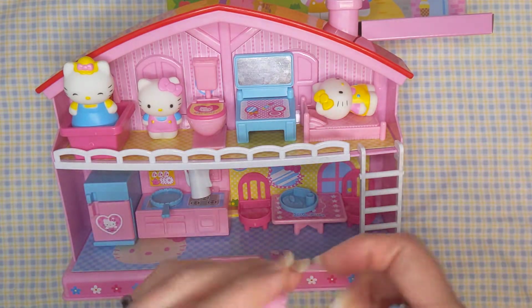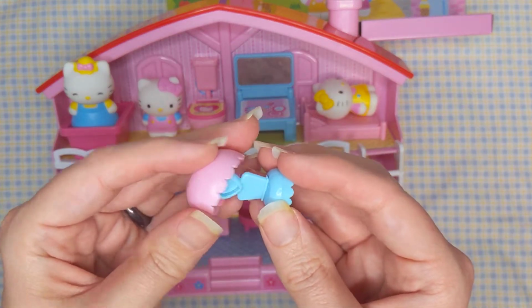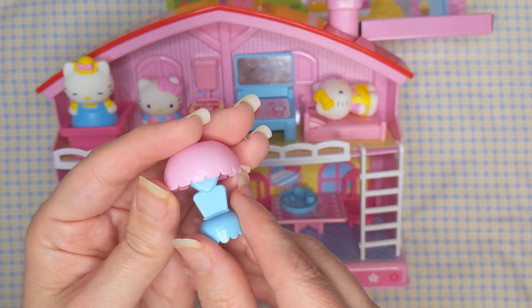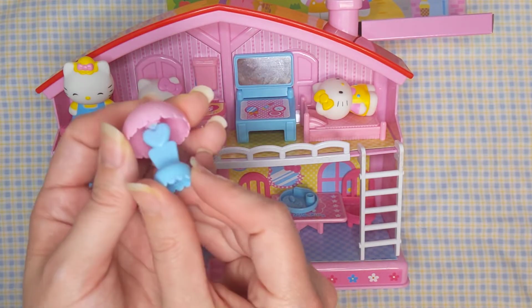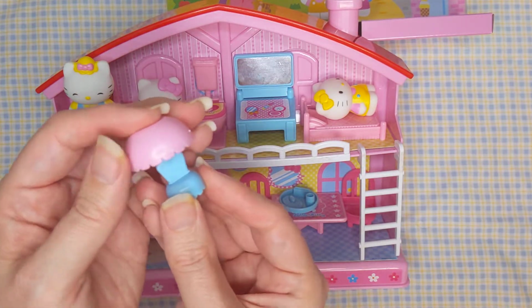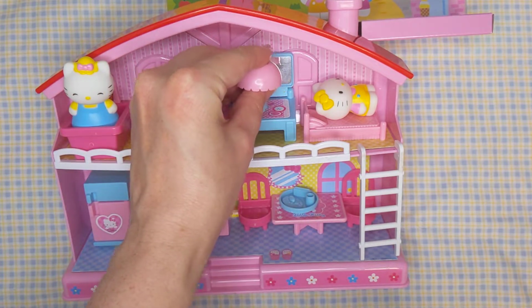And then this is the lamp. This got stepped on, unfortunately. But it is like that. Like I said, some of the plastic's a little thinner and everything, but it's a cute little set, I think. So that's how it would be. I gotta get some glue and fix it there. But there you go, the little lamp. And then you can put the little lamp up on here.